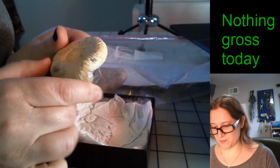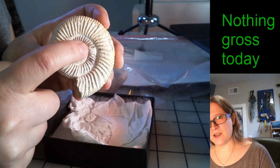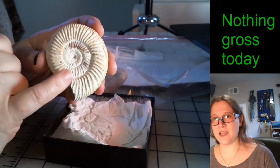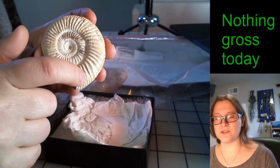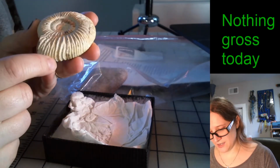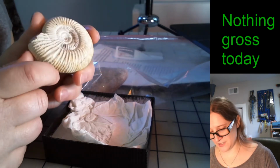This one needs a little bit more prep, so it's already beautiful. Like, you could just stop right here and be happy. But you can see this little area here. That's where I went through with a tool called a pin vise and actually knocked off this outer layer. So this yellow stuff is not fossil. It's just an outer layer of a different material that mimics the shape. Whereas this slightly shinier, darker material underneath is the actual fossilized critter.